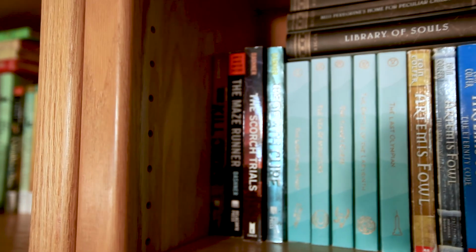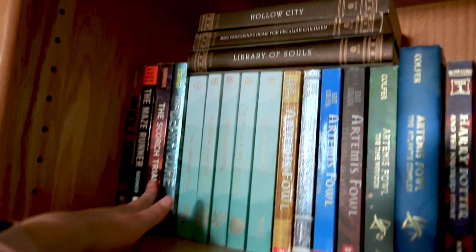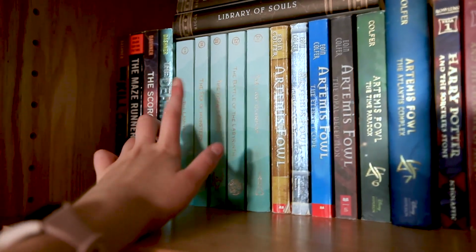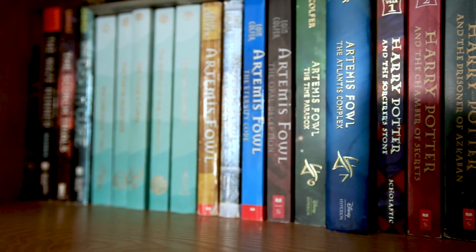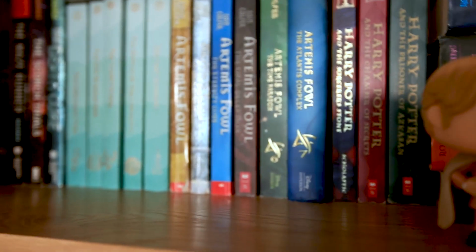And then this is kind of like my YA series. So I've got the Maze Runner. I don't think I have them all, but I don't really care about that series anymore. And then Percy Jackson, which I covered myself when I was younger. I thought I was so cool when I did this, but actually they do look better than I remembered. Then I have the Artemis Fowl series. I don't think I have them all either, but I kind of stopped collecting them.